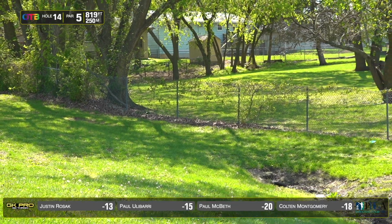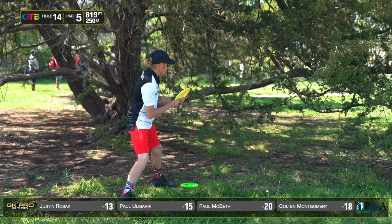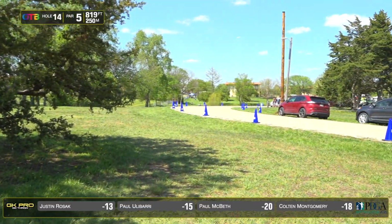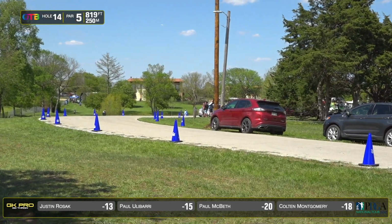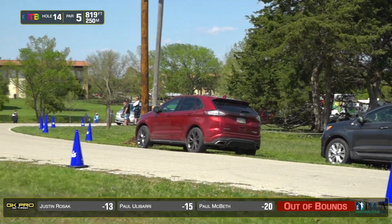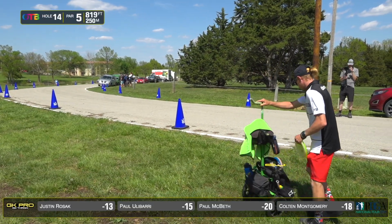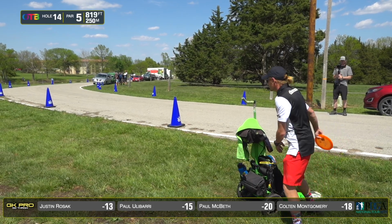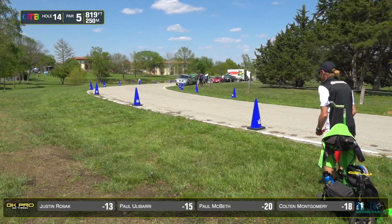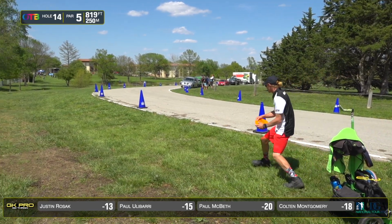Oh man, a bomb from Paul Ulibari way down there. Yesterday he threw a Mantis turnover backhand from a similar position. I don't know if he's got that today, but oh, this is a mistake from Colten. That is out of bounds. He's just trying to hit that flatter and lower, obviously, so that it doesn't go out to the right there. Now, I mean, this is just something you don't practice. He's got to pick a landing area. Let's see what he picks.